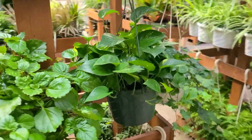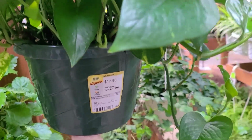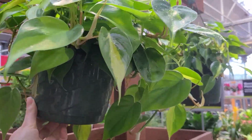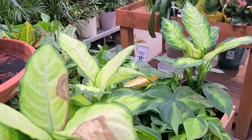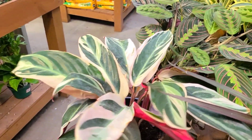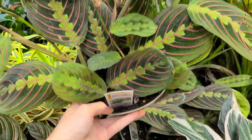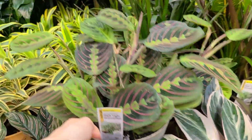Lots of hanging ivy, another pothos. This one is also from Vigoro. It's $17.98. Pretty good price for that. I couldn't find a price for this Stromanthe Trio Star, but it's really pretty. They had some beautiful red Marantas here for $16.98.